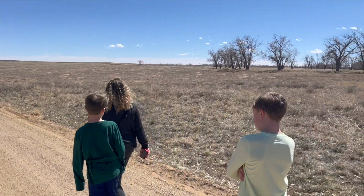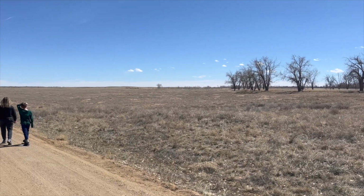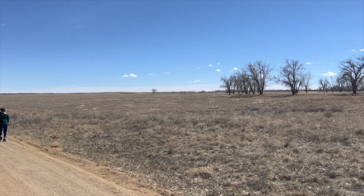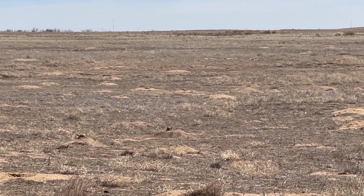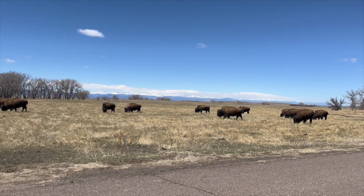The refuge was once a U.S. Army chemical weapons manufacturing facility, but has since been cleaned up and transformed into a thriving ecosystem that provides habitat for over 330 species of wildlife. The refuge is home to several endangered species, including the black-footed ferret, the burrowing owl, and the swift fox.